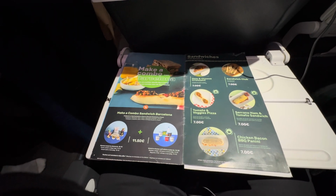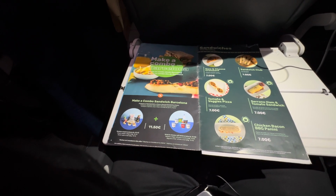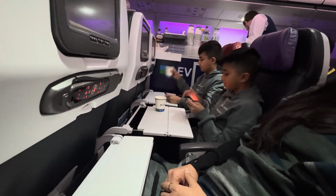It will be a good taste test to see if spending €11 for a chip, Coke, and tomato and veggie pizza is worth it or not. If you don't have a meal, they do offer water.